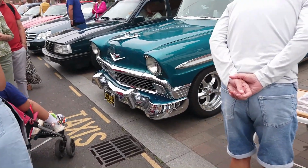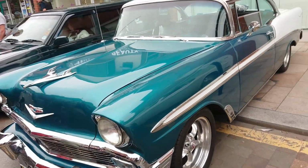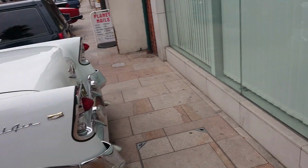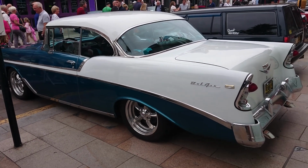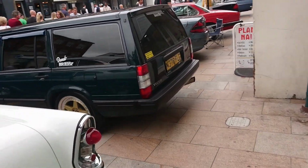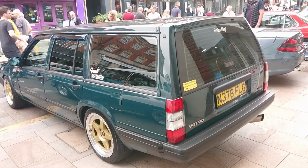And then we've got a 1956, I presume this is a Chevy Bel Air or something. Yep, I was actually right for once, viewers. I'm not always right, but for some reason today I am, and that's good. The Need for Speed, indeed.